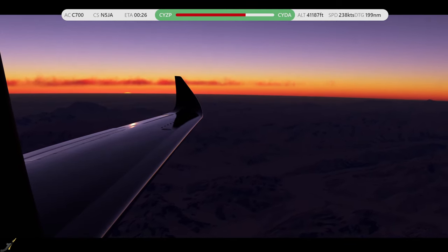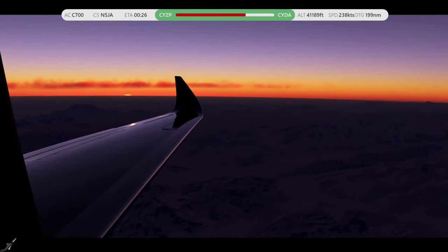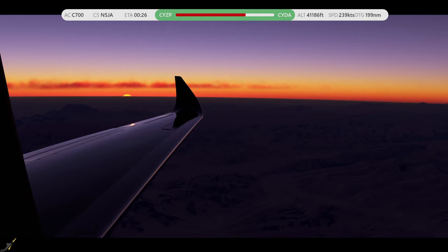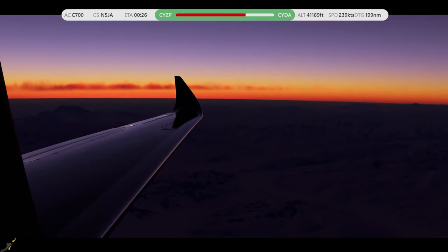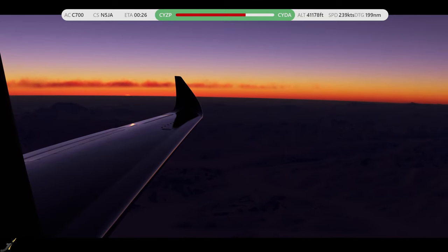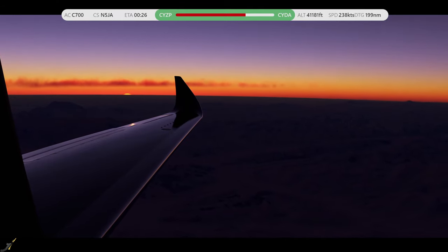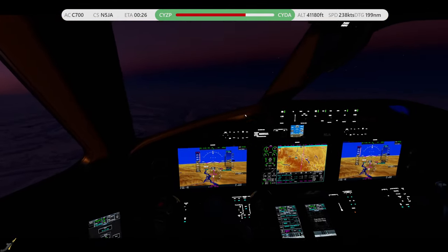And there goes the sun. Oh yeah, brownies. I figure we haven't flown, we never really do night flying on the stream, just given you guys can't really see much. I kind of can't either, because at night in the sim, it's just so dark. Everything's kind of super dark.